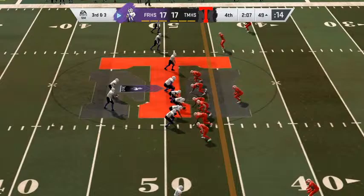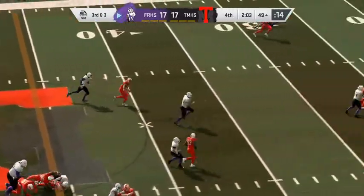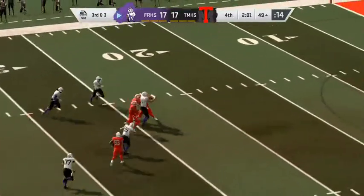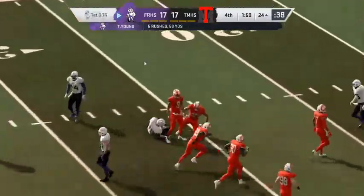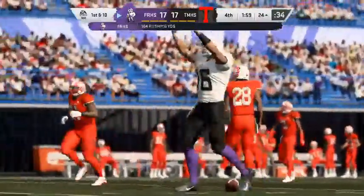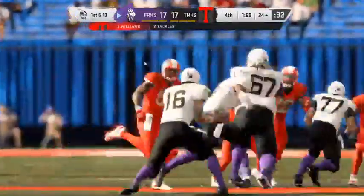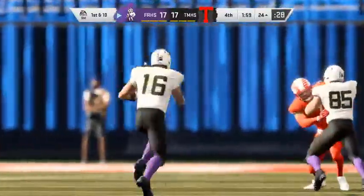This is 3rd and 3. And an alley to run. And he goes down, but not before getting this inside the 25. Well, they were in search of a short gain on 3rd down, and they wind up nabbing over 20 yards. And that was a nice, strong run by the guy they call the field general.